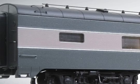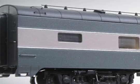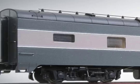The Central went to great lengths to meet the needs of its wealthy business travelers, providing many extras not found in ordinary trains. Continuing the tradition for 1948, the Century was upgraded with 2 all-new lounge cars.